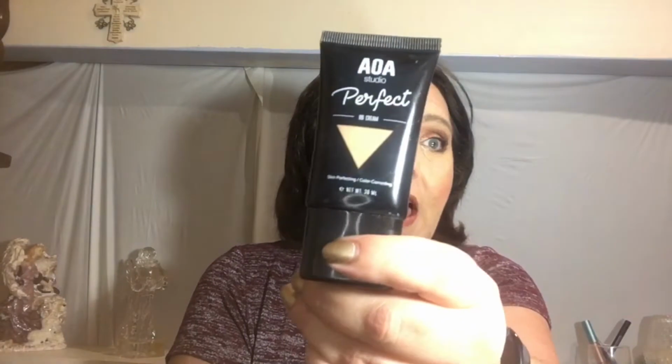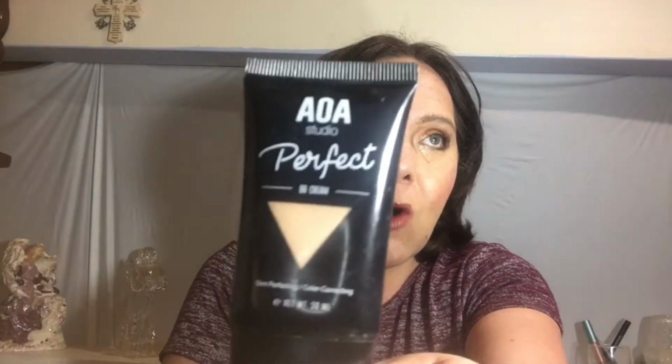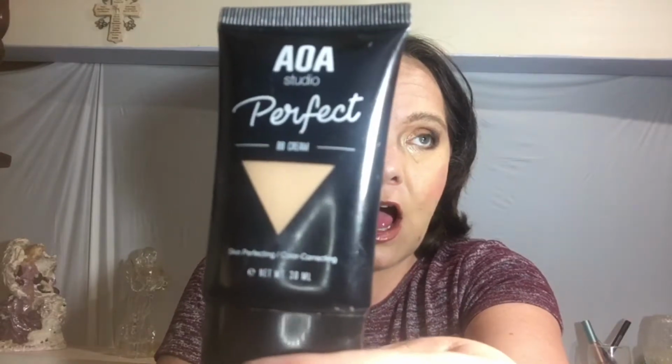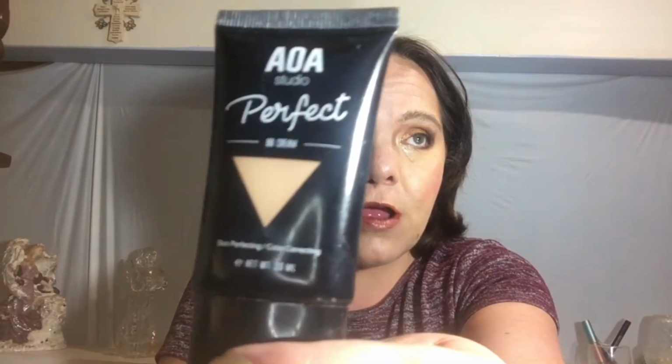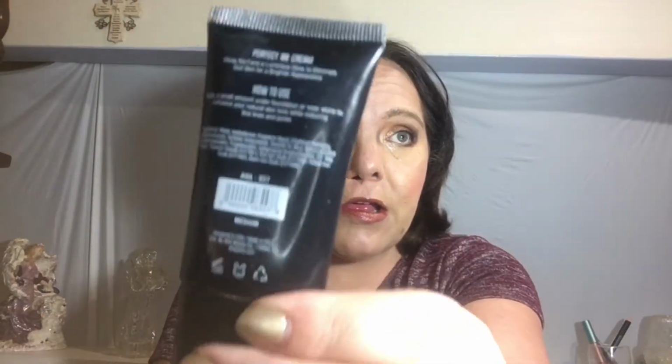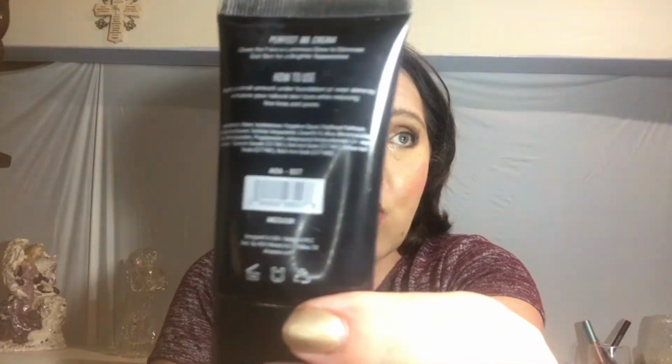So for anyone that does want a cheap, light to medium coverage BB cream, ShopMissA AOA Perfect BB Cream. I will try to put this down in the down bar down below where you can get it if you want to. And I do have the shade medium. So that is what I have on.